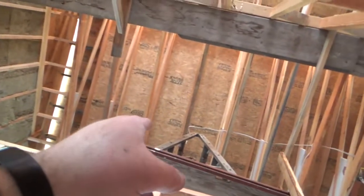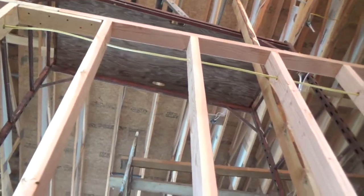Oh, makes me tickle. I got this white light right here wired. Found an easy way to get it up to that box up there, so that's taken care of.